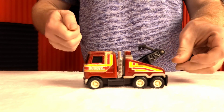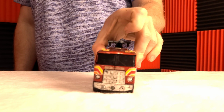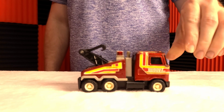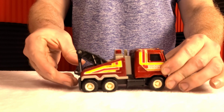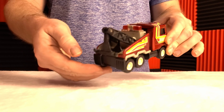Today we are doing Buddy L vehicles. This is an old Buddy L tow truck from the 1980s. We still have the working hitch there.